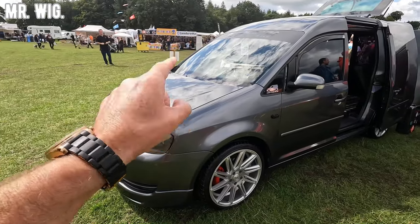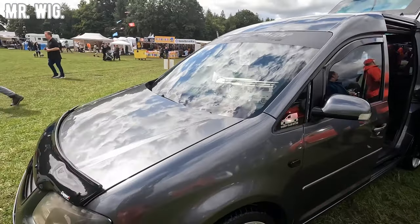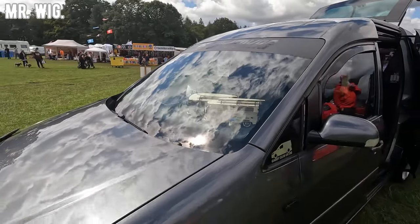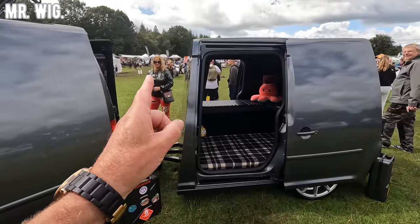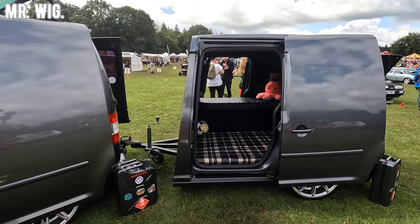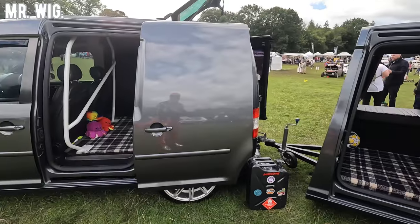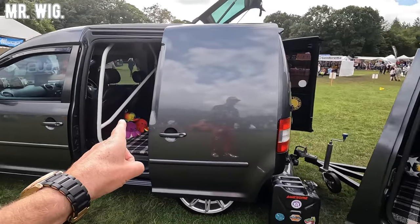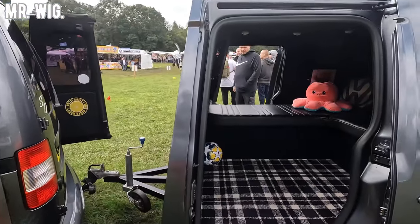Volkswagen Caddy. This looks incredible. What has he got there? Two Volkswagen camper vans for his kids to play. He cut the front of another Volkswagen Caddy. Are you kidding me? It's like he's got one and a half. Well, perhaps he can sleep there and his children would sleep here.